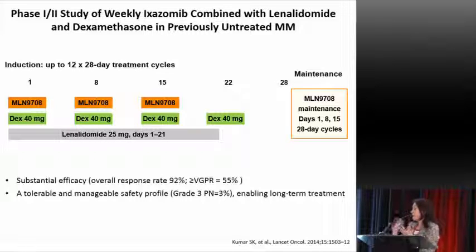Now there are other trials where this drug has been used as maintenance. Since it's an oral drug that seems to be tolerable, it can also be used for a longer time, and we will learn about this in the next few years. These trials are still ongoing.